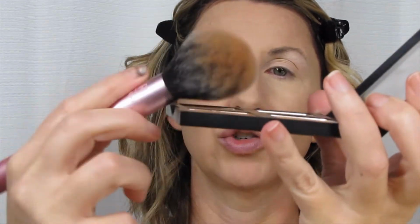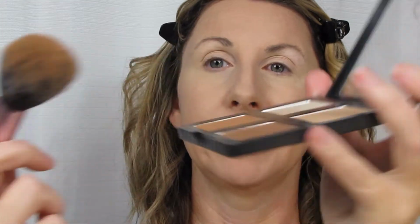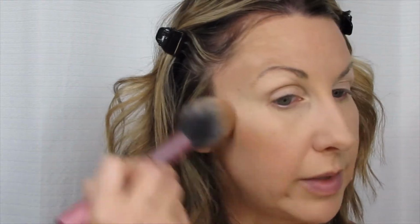So I'm going to take this lighter shade here on the bottom left side, get a little bit on my brush. These are super dusty. As you can kind of see, they get everywhere on my palette there. So make sure you dust off that extra. It's not like a deal breaker for me, but just something to note. Dipped my brush into the light shade on accident.